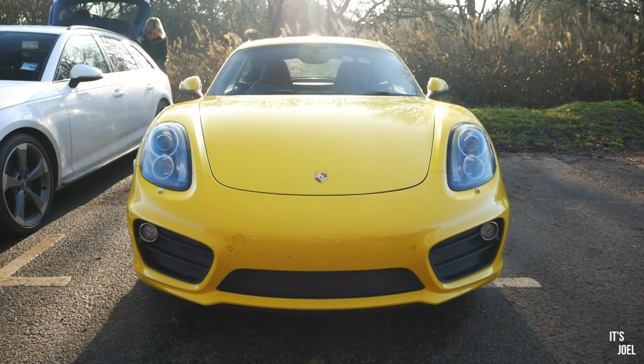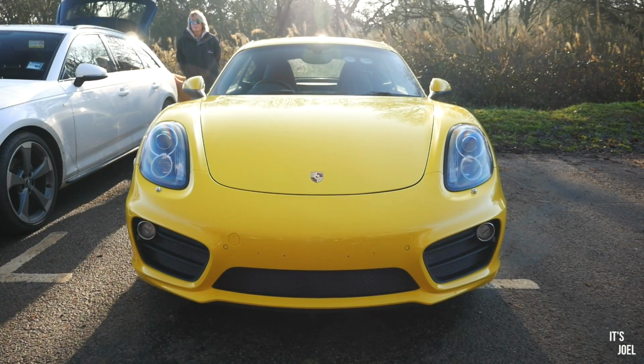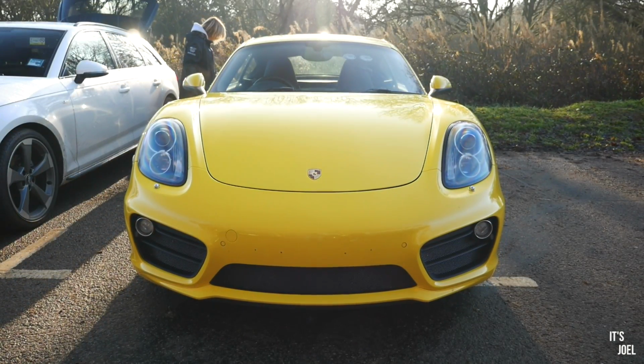It's not bad. This thing feels so planted as well. Yes, I guess the mid-engine really helps. When they went from the 987 to the 981, which is this gen, they widened it quite a lot. So yeah, it does feel quite... it's almost like a supercar in a way, the way it sits on the road.